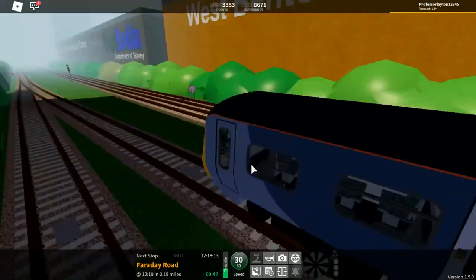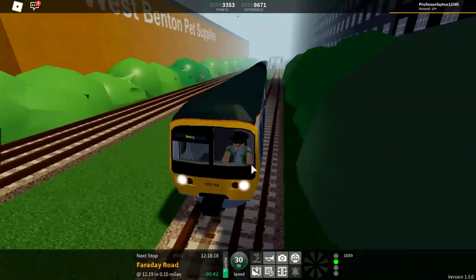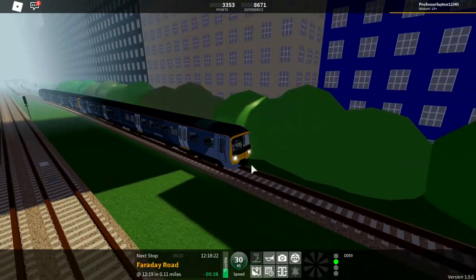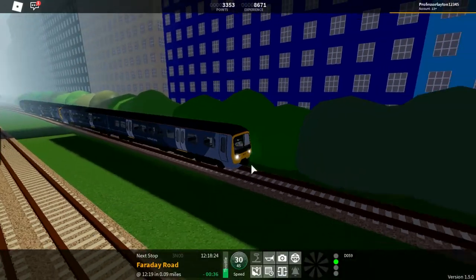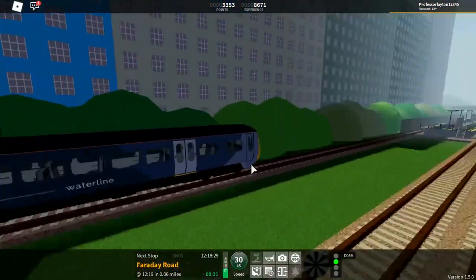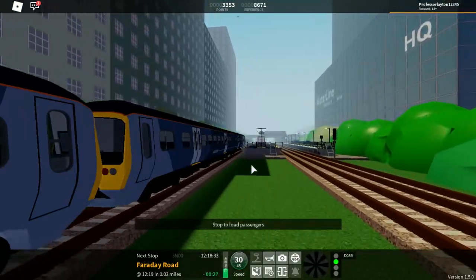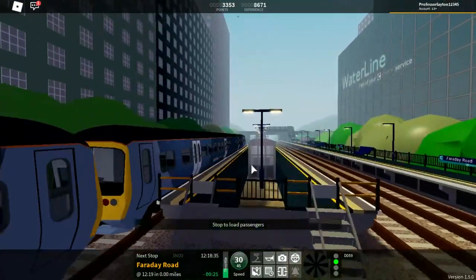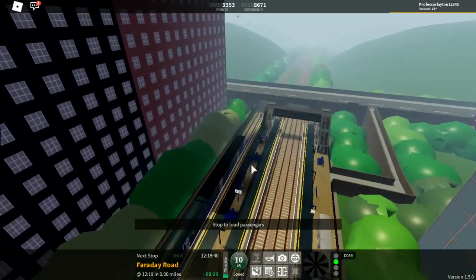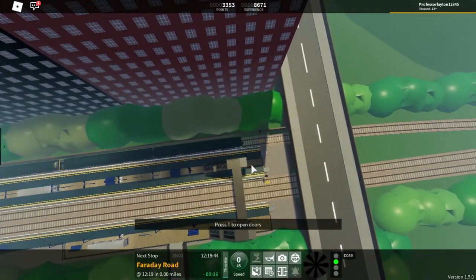That was the 165-0, but this is the 165-1. And I do believe that this is the first double DMU to have been introduced onto Waterline. We can see, if I zoom out here, that we do have the two pieces of rolling stock linked together. I just took these out of the depot in order to show you that, but it's just showing that these new releases do bring that in.